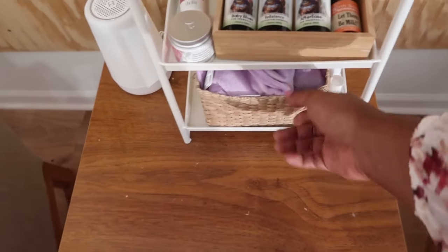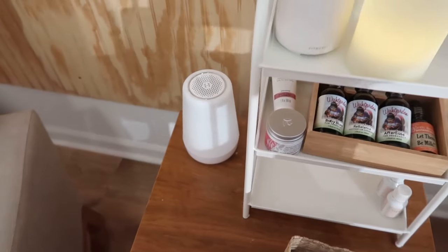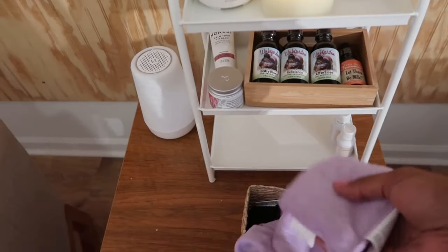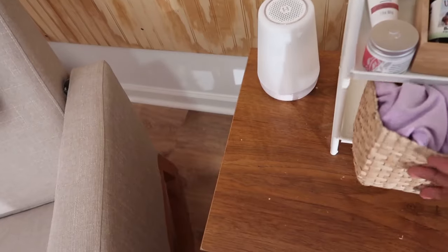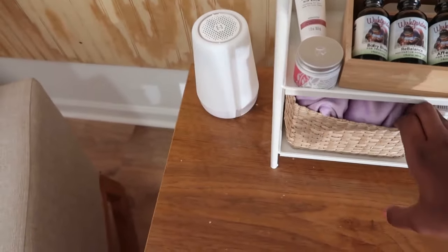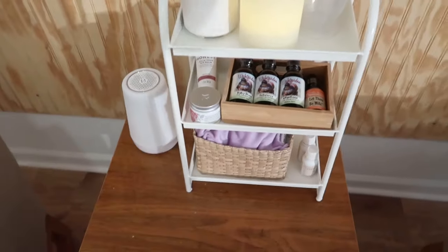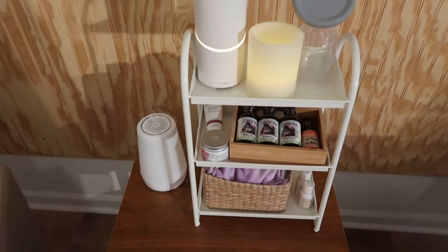And then I have essential oils over here. And in this little container, I have these rice filled items that I can warm up in the microwave if my ducts get clogged, which they did with my previous babies when nursing. That may happen again, so I just wanted to be prepared and have some items to soothe my tits for when that happens.